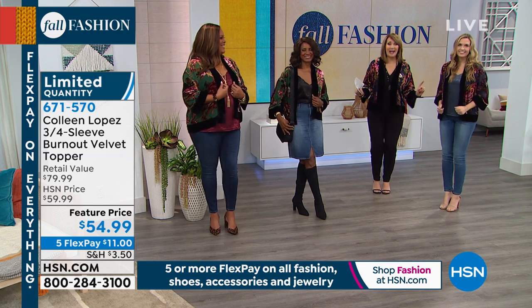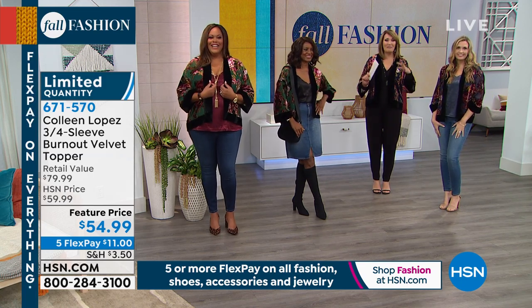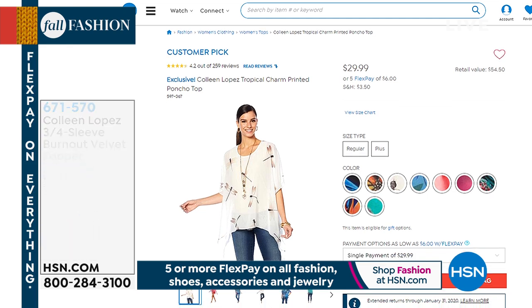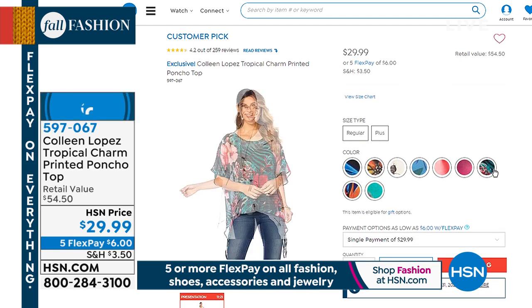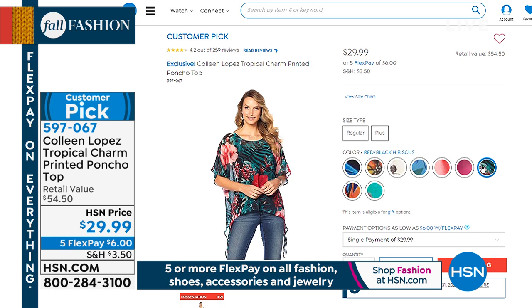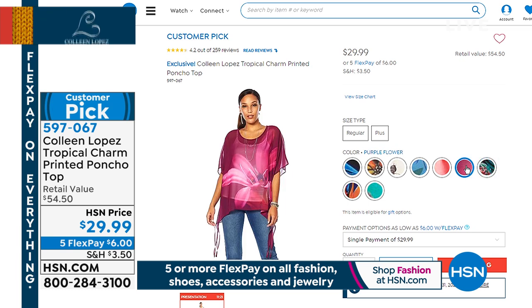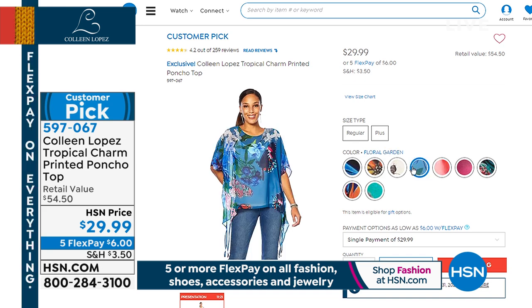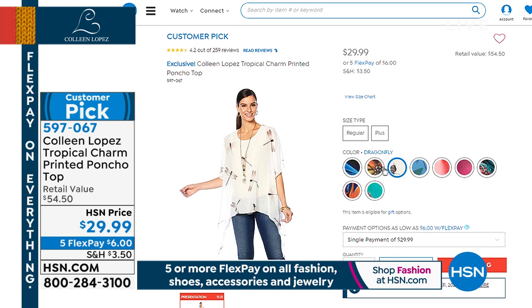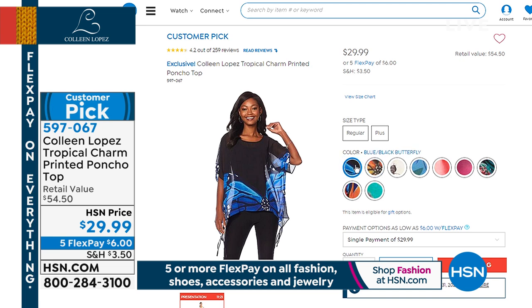All right, and then still to come, we have our printed poncho back in all the colors, in all the choices. It's a huge customer pick, by the way, on hsn.com. If you don't own this one yet, we're going to get it for you today. We'll be talking more about it. It is just adorable, and we have some fun fall prints available as well. So I hope that you guys will be able to stay tuned for that.